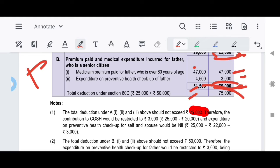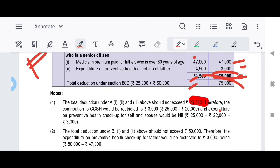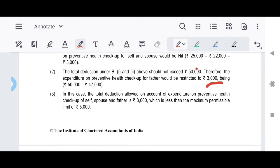father or parents basically, under 1 and 2, medical premium and expenditure on preventive health checkup should not exceed 50,000. Therefore the expenditure on preventive health checkup of father would be restricted to 3,000. See here, it is restricted to 3,000 only, although the individual has incurred the expenditure of 4,500, it would be restricted to 3,000, being 50,000 minus 47,000. In this case, the total deduction allowed on account of expenditure on preventive health checkup of self, spouse and father is 3,000, which is less than the maximum permissible limit of 5,000.